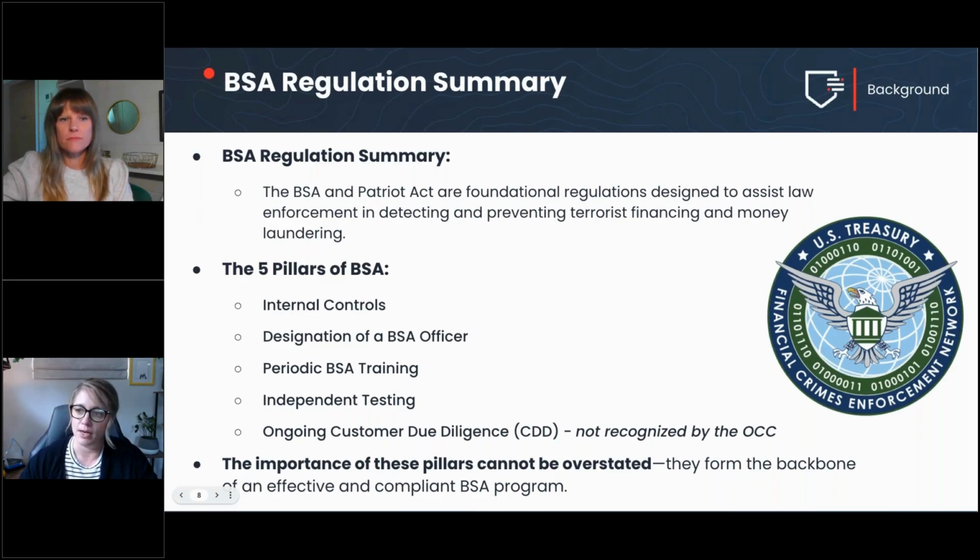Periodic BSA training, meaning your staffing is getting trained on BSA, what their responsibilities are from the front line to the back line. Independent testing: is your program doing what it's saying? Is it adhering to BSA AML regulations? Are there gaps that you should consider? Independent testing isn't meant to be a gotcha thing. It's meant to help you identify areas of potential improvement to ensure that when your regulators come in, you really are adhering to the rules and regulations of BSA.